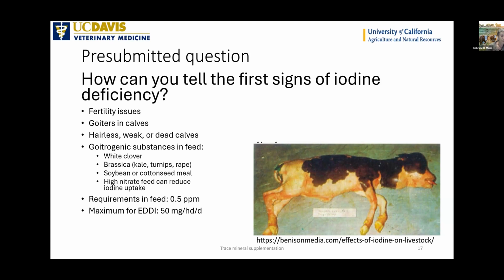We'll talk about pasture sampling in a little bit, and we have resources for you that will state all of those numbers, so you don't have to write them down right now. Iodine, together with selenium, has a limit on what you can give. And the limit for iodine, or for EDDI, which is a form of iodine that they can mix into a mineral mix, is 50 milligrams per head per day.